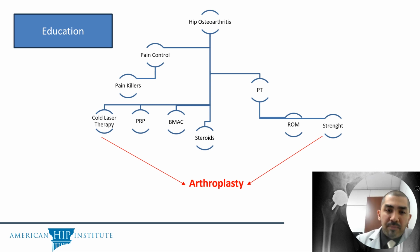So in general, for hip osteoarthritis, we have a lot of different treatment options that we can go through with every patient, but the most important one will be education. For pain control, we have the painkillers and the different types. Then physical therapy is always key in this treatment, working on range of motion and strength. Then we have different types of injections and different types of treatment, called therapy, PRP, BMAC, or steroids. And if nothing seems to work, we can always refer them to consider a surgery. In this case, it would be an arthroplasty.